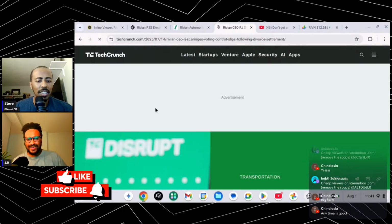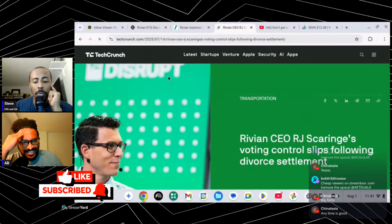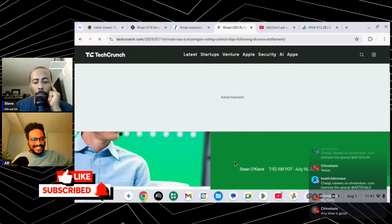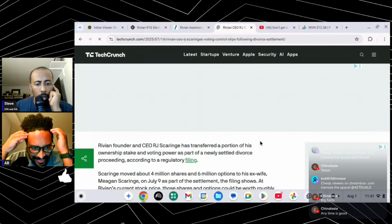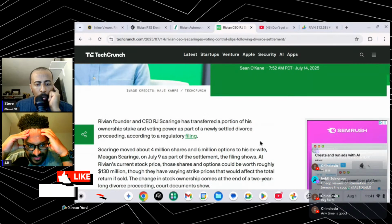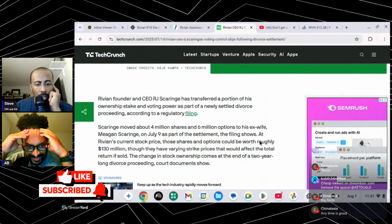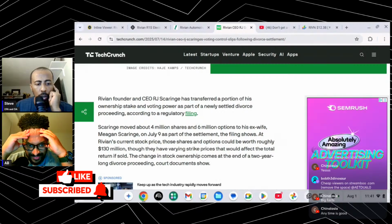Looks like that boy is losing his voting control over this. He has 100% of the Class B shares, which gives him a lot of voting control. So if this divorce messes him up, he's done. Look at this. He's gonna get wiped out with this divorce. A transfer of a portion of his ownership stake and voting power as part of a newly settled divorce proceeding. Scaringe moved about 4 million shares and 6 million options to his ex-wife as part of the settlement. At Rivian's current stock price, those shares and options could be worth roughly 130 million. They have varying strike prices that would affect the total return if sold. The change in stock ownership comes at the end of a 2-year long divorce.